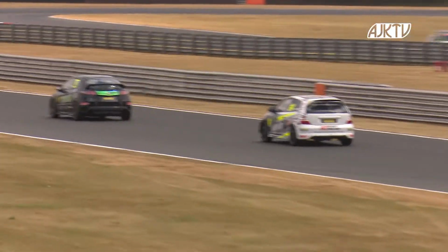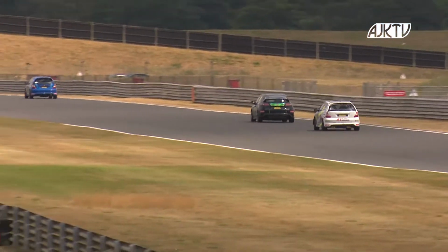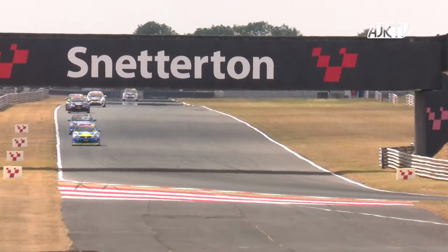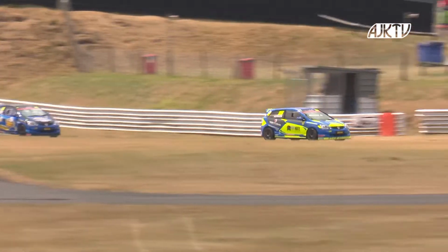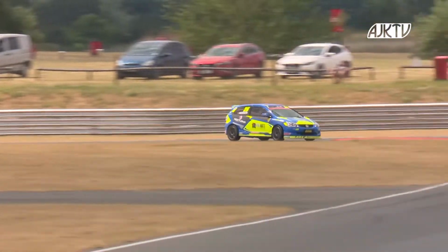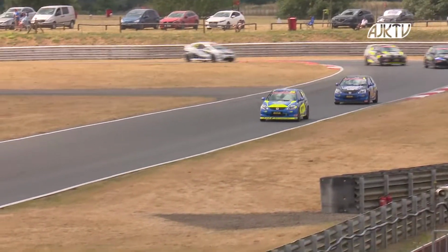So it just gives a little bit of added incentive, impetus onto those drivers competing hard, because if you finish 11th place, you start 11th in race 2, but 10th you get to start pole and the chance of a win, which we've seen a couple of times throughout the history, or more than a couple of times in the history of the Cox Motor Parts Civic Cup.